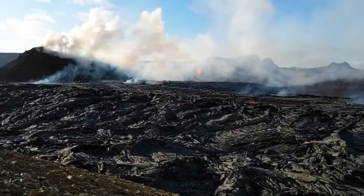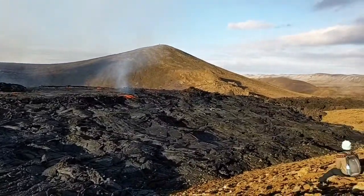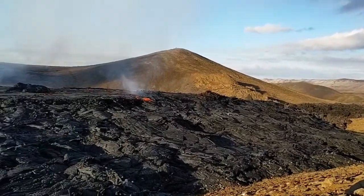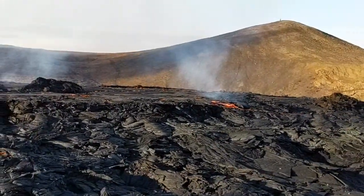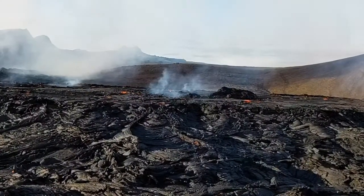Well, I already did, Muriel. I went there to the end of the lava field where it's cool enough to gather a bag of lava rocks, when all of a sudden I noticed that this lava flow was heading towards me, and there was also a lava flow directly here in front of me.